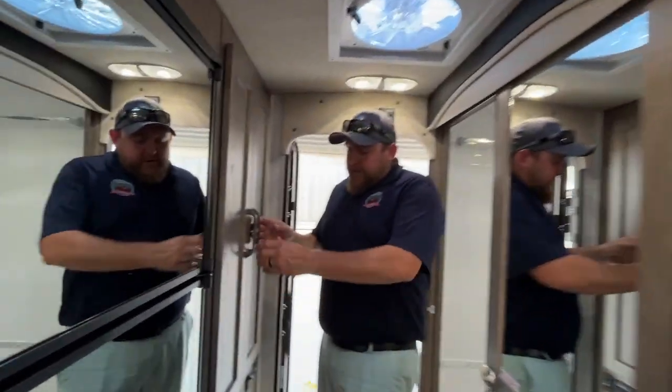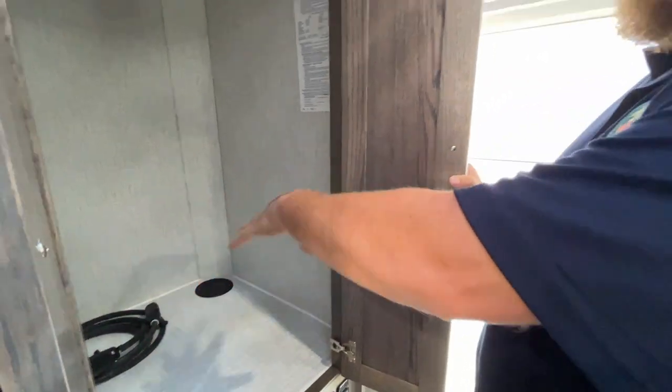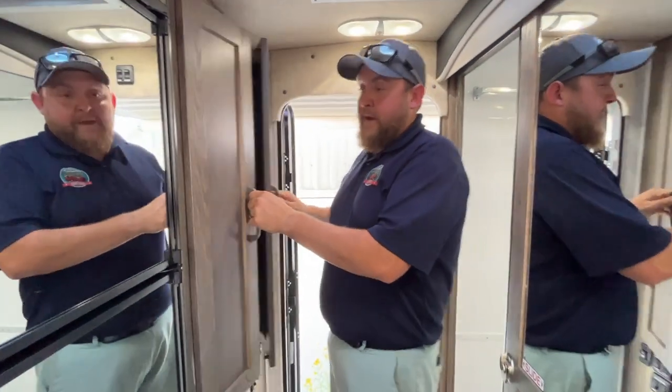In the back corner here, we do have some more storage, which is our wardrobe storage. You've got a spot where you can hang jackets. You also have lots of room here where you could put in bins or shelving. And they do weigh the campers on the way out the factory door. So this one again was 3,000 pounds as equipped.